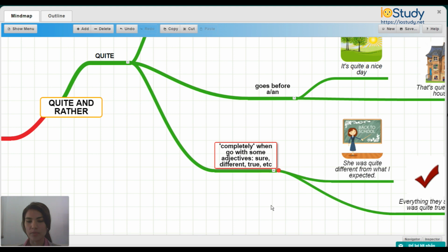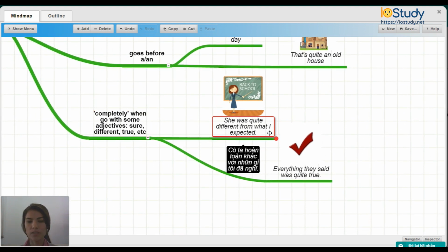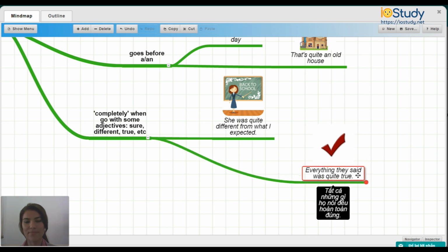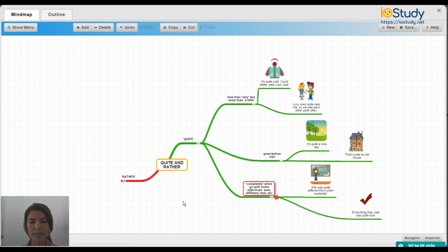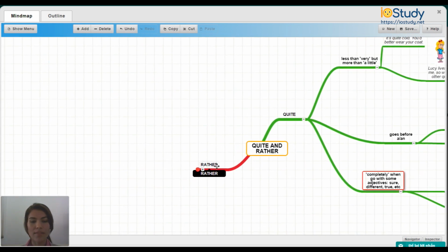So let's see some examples here. Number 1, she was quite different from what I expected. And number 2, everything they said was quite true. Okay, so as you can see, both of those times we use quite to mean completely when used with some adjectives. So there's your mind map for quite. Now let's move on to rather.